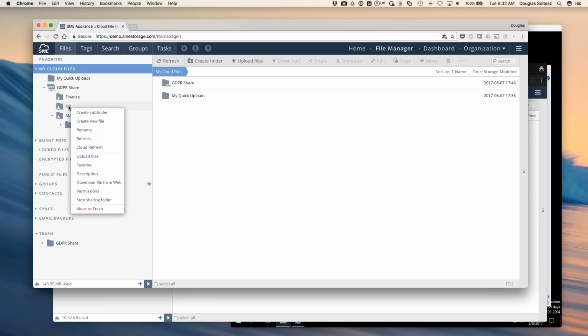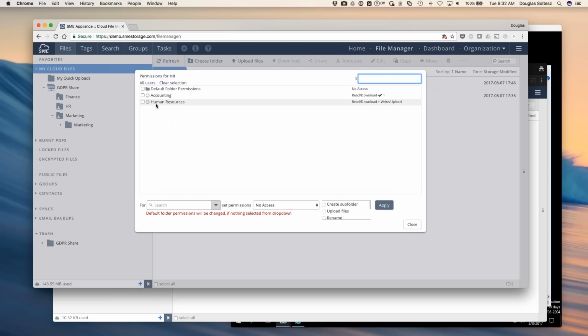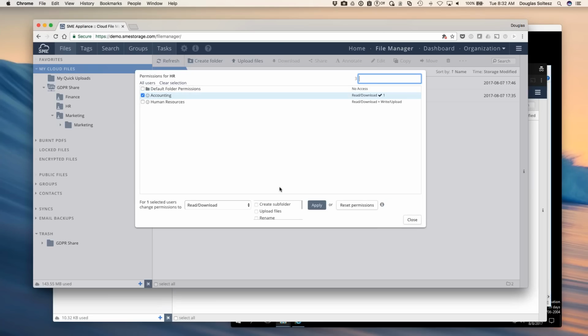If I want to protect this HR data, I can do things such as setting permissions so that the human resource group can read, write, and download this data. But the accounting team can only read the data. In fact, I'm going to make it even a little bit tighter. They can only do it in this web view. Obviously not all users want to use a web interface for accessing their data. We have specific desktop tools for Windows, Mac, and Linux, as well as iOS and Android, that are going to apply to this rule.